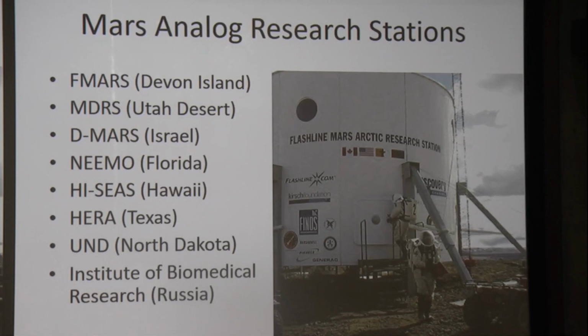So some examples of analog research stations are FMARS, which was the very first, right? Everybody knows that, right? We have to bring that up. That's on Devon Island in the Canadian Arctic. MDRS, my home out in the Utah desert. D-MARS, which is in Israel. NEMO, which is a NASA facility in Florida, is underwater. HI-SEAS, which is now a moon analog in Hawaii. It's near lava tubes. HERA in Texas, which is basically a human factors and technology NASA facility.